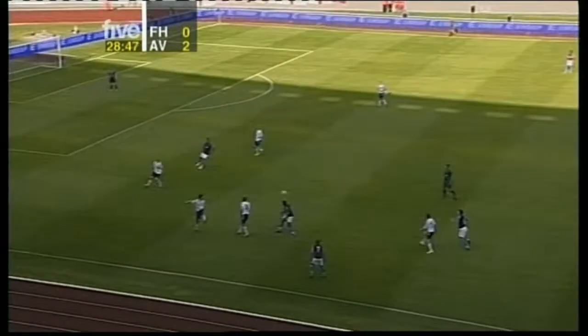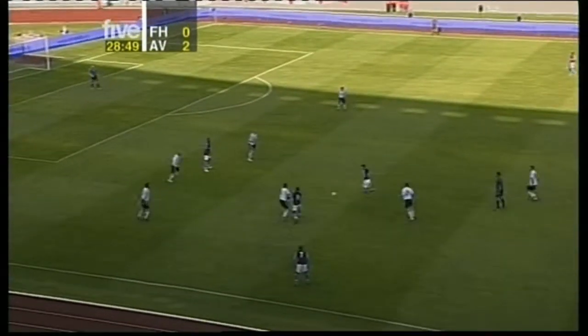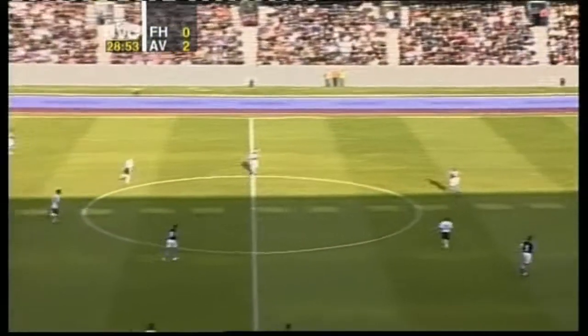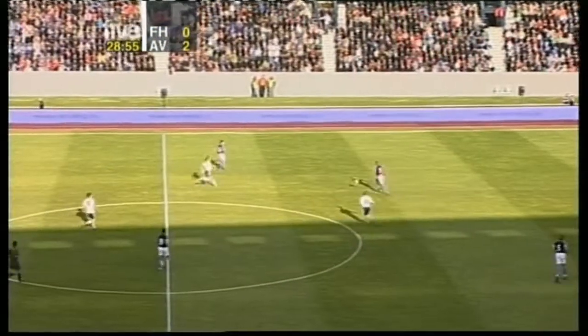Shorey again. Barry looking to be quickest to it, collects the second ball from Harewood, but Nielsen is there to clear it away.